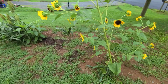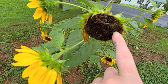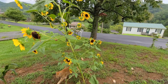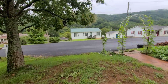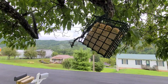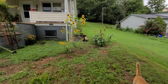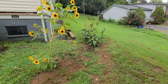Let's go over here. This sunflower just keeps sprouting new ones, and see here. I've already taken a few heads off of it that have died and harvested the seeds. I have found out that I can make my own suet cakes. So this right here is a suet cake. It's basically like lard and stuff like that, and the birds really like it. But I also put some of the heads up here in the tree so they can get the seeds. Looks like one dropped. Ugh, that's got spider webs all over it. Gross.